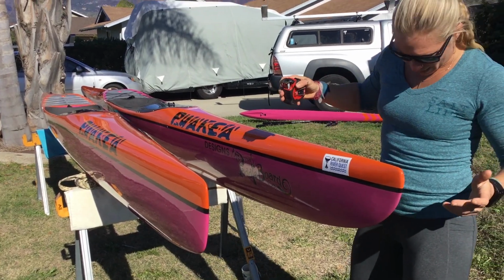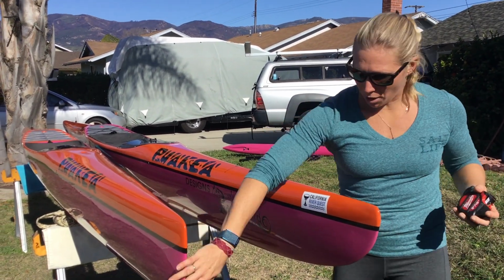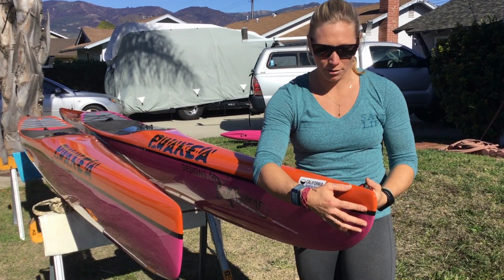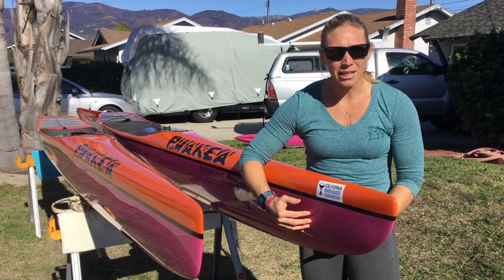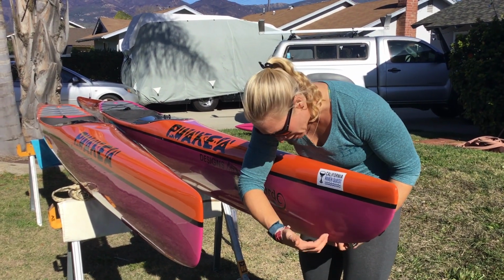Obviously, the really cool thing about the Kahele that I think makes it really, really magical when you get in the bumps is this plumb nose. So what they did is they took off all of this volume up here. So this came up higher. About a foot of it was always out of the water and not engaged anyway.